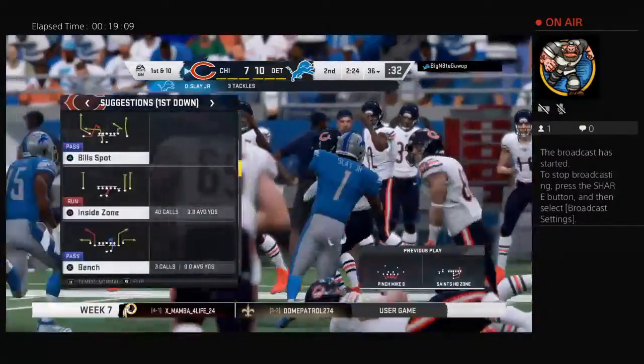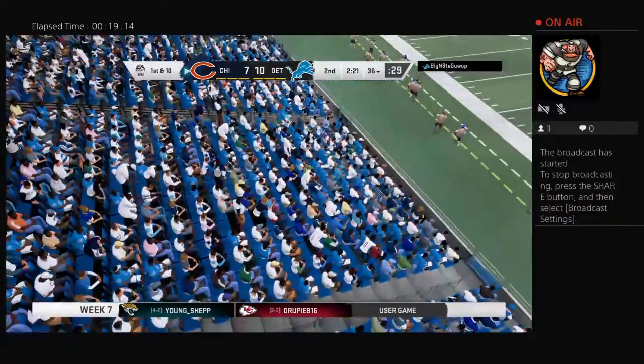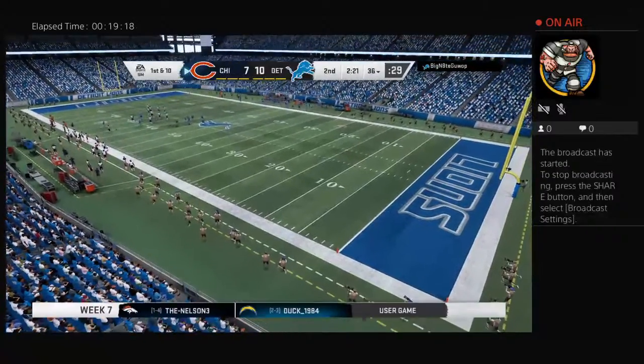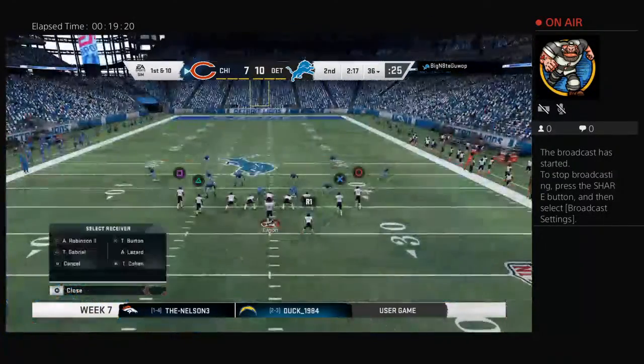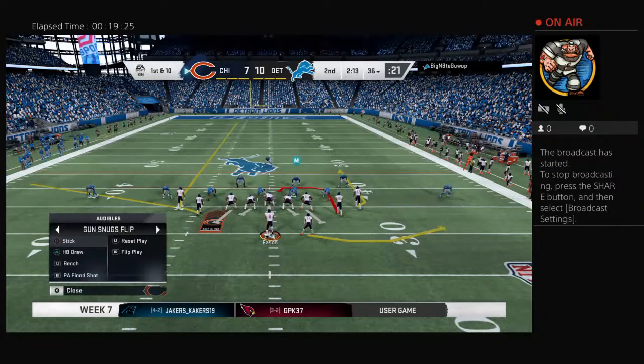Exactly what they needed right there, because they needed to use the ground game to take some pressure off, because the quarterback's been struggling a little bit. They don't need to run another play here before the 2-minute warning. Let's see if they do it anyway.